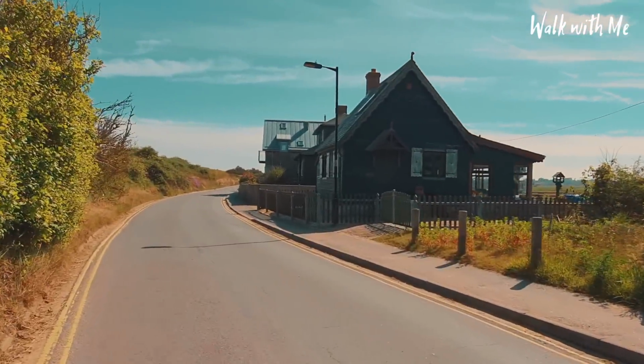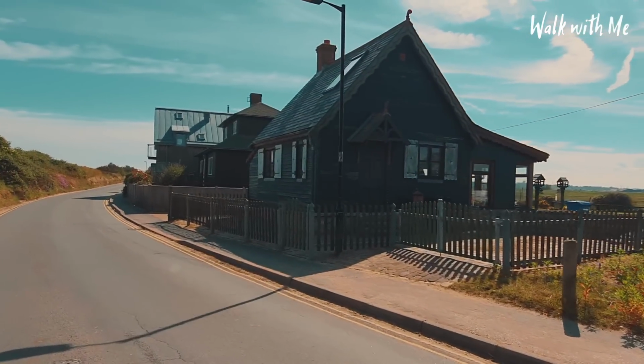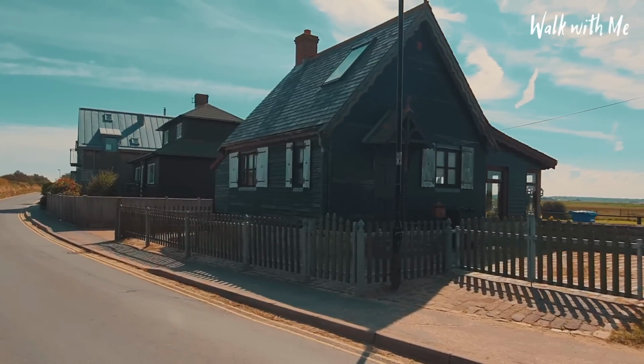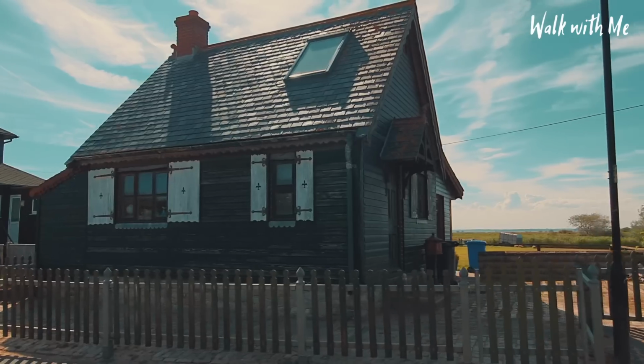And these houses are so quirky. In fact, this one here reminds me of a fairy tale. I'll let you decide which fairy tale it could be out from. I'm thinking Hansel and Gretel myself.